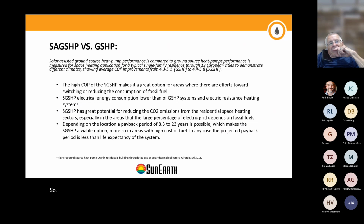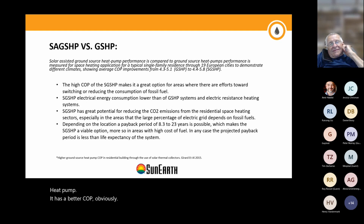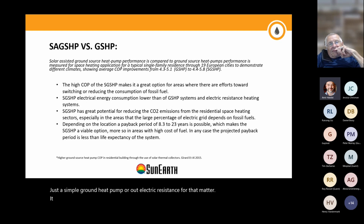So, a couple of points of comparison between a solar assisted ground source heat pump versus just a regular ground source heat pump. It has a better COP, obviously, compared to a simple ground source heat pump or electric resistance for that matter. It has a lower electrical consumption than both those systems.